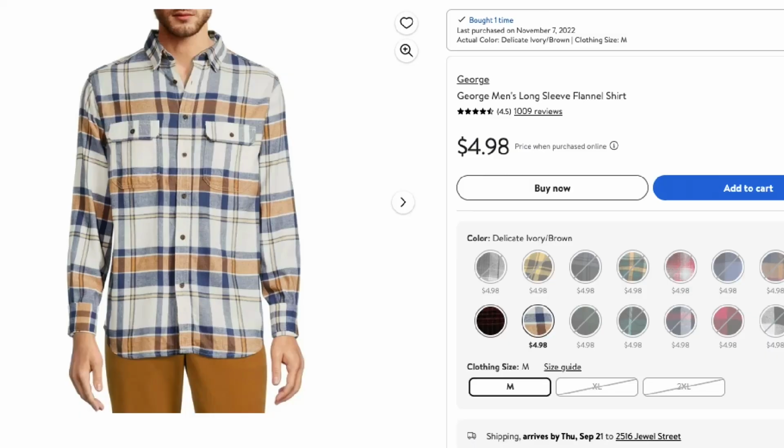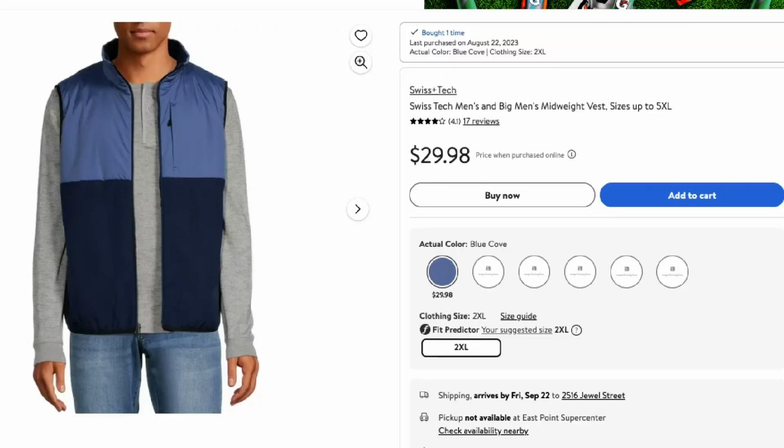Now, also speaking about something I love, the George flannel shirts. Ladies, if you have not purchased these for yourself, you should. Everybody is wearing these. These are so comfortable. My friend Sarah Jane swears by these, and I love this Swiss Tech vest. It's not quite a puffer vest, so it doesn't feel quite as heavy as some of the puffer vests do, and it's a perfect layering piece to have on hand.